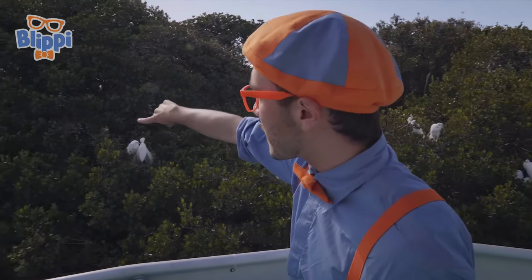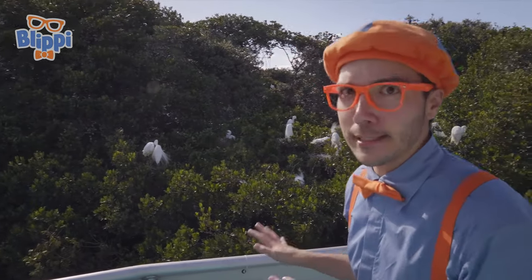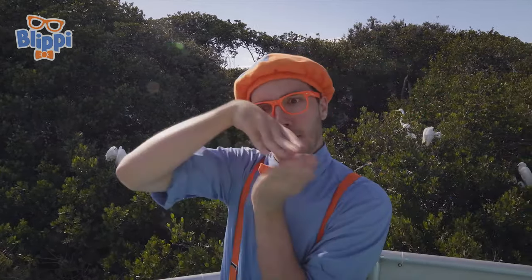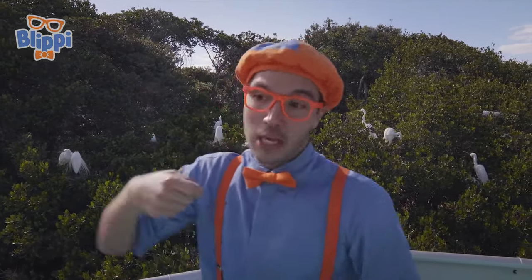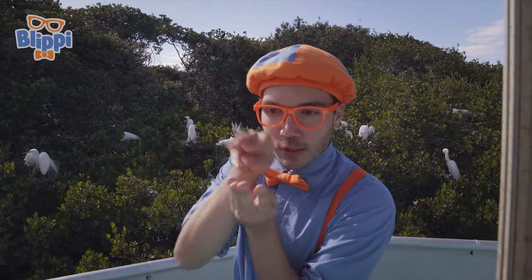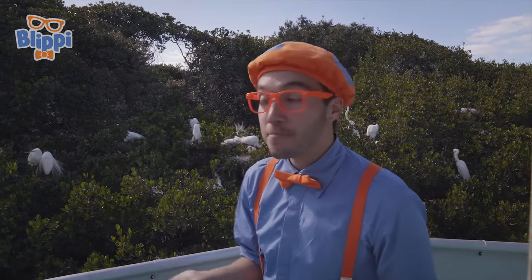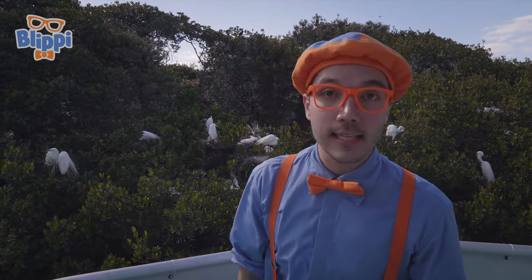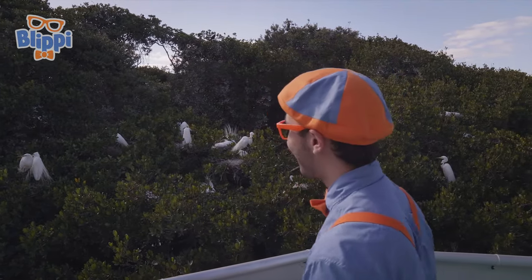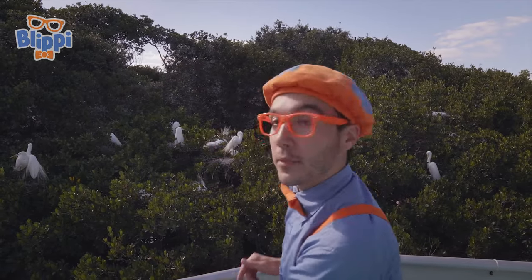Whoa. And look over here. There are also some pink birds. They're called roseate spoonbills. Let's see if we can see those. Yeah. And they're called spoonbills because their beaks have really silly ends to them. It's kind of rounded like a spoon. So you might eat soup, but the spoonbills, they like to eat their food with their spoon-like beak. Yeah. And they eat all kinds of things like insects, fish, and even frogs. Ribbit. Well, this is really cool seeing up close.